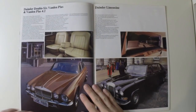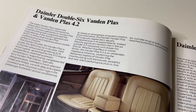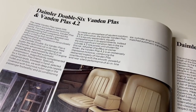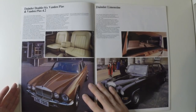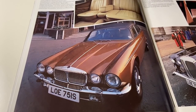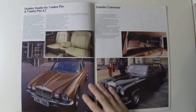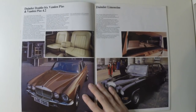Now we have the Daimlers that are substantially different from the Jaguar XJ in the Daimler Van den Plas. Available again with the 6 or 12 pot engines, but finished by Van den Plas at Kingsbury. Just a quick note, it's pronounced Van den Plas, not Van den Pla. It's a name of Flemish origin, therefore it's pronounced with the S.